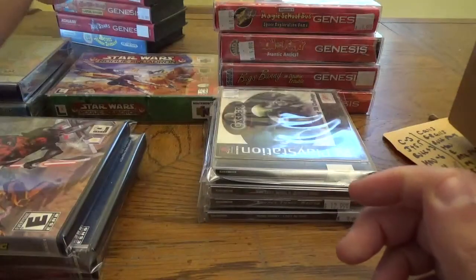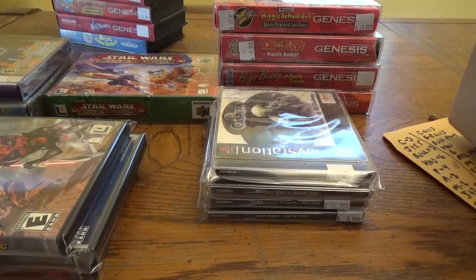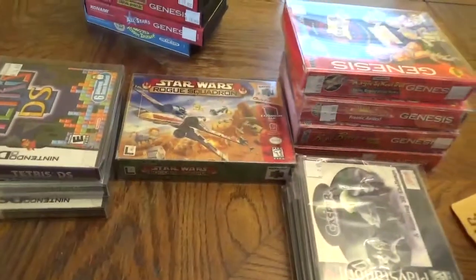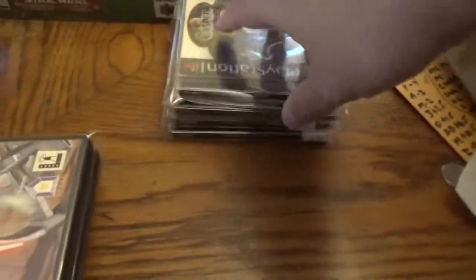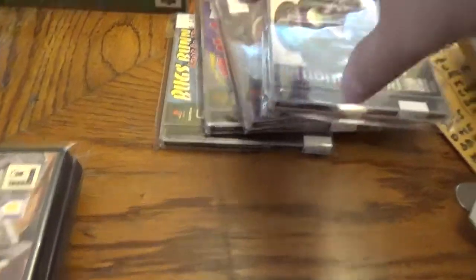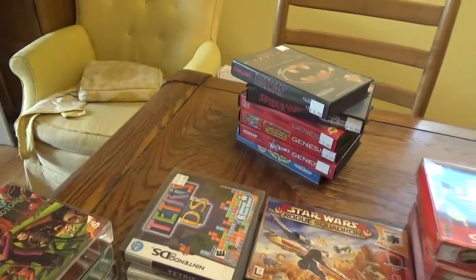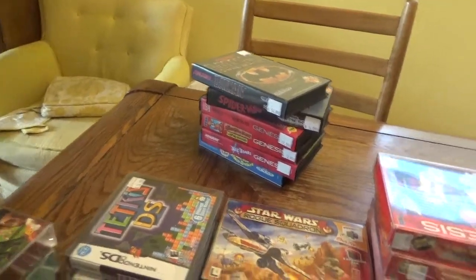So guys, this is part one of the two-part Mr. Dealz retro video game pickup videos. For the Game Boy Advance, we have 4 games, as you can see. For the PS2, we have 3. For the Nintendo DS, we have 3. N64, 1. PS1, we had 4 games. Genesis, we have 4. And then we have Genesis over here to make 10.